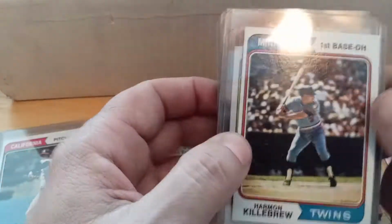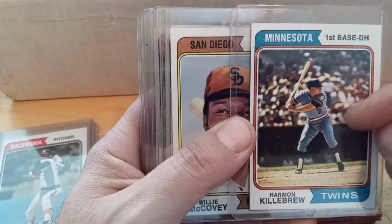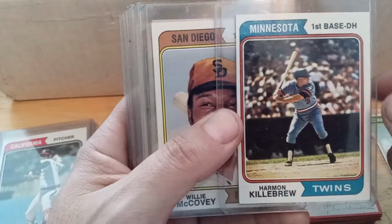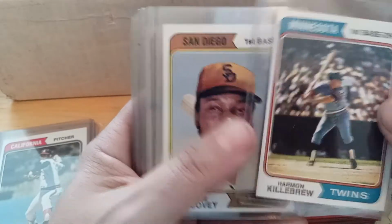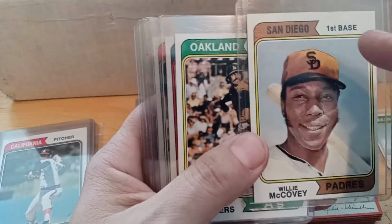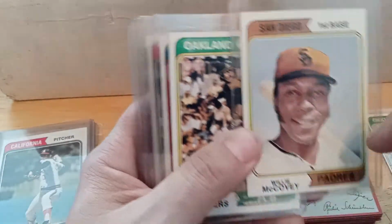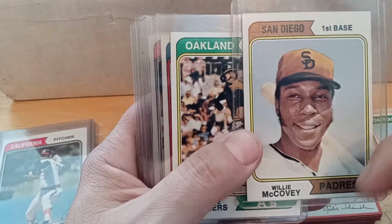We have Harmon Killebrew of the Twins. It's one of his last cards. I believe Harmon Killebrew's last card was the 1975 Topps. So here we have Willie McCovey. And again, this is a prime example of the San Diego Padres. So you see that, McCovey's San Diego Padres.